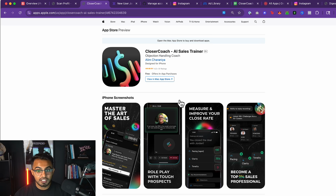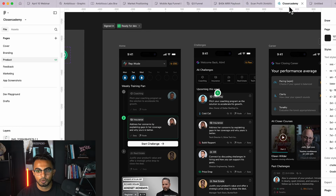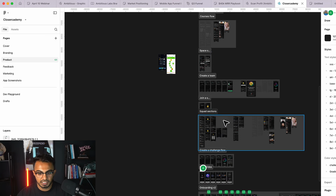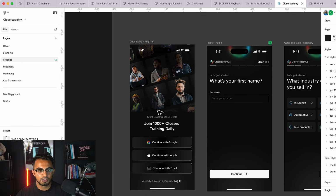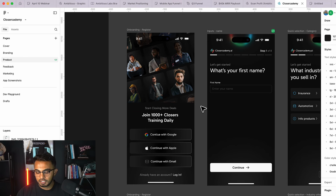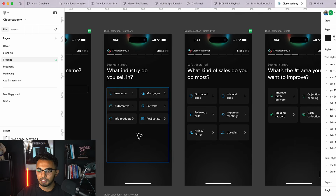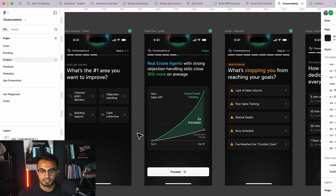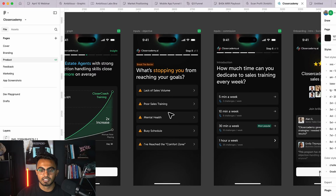Okay, onboarding is where the magic really happens. This is where you convince a user to actually purchase your product. I'll show you the onboarding for Closer Coach because that is the app in question right now. So once a user downloads the app, we take them to this registration page. Okay, we just want to get the lead right away. We want a user to create an account right away. That's why we do this right here. Then we take them through a multi-step onboarding process where we ask them a series of questions. We show them some cool visuals to illustrate the value that the app can bring to their life.